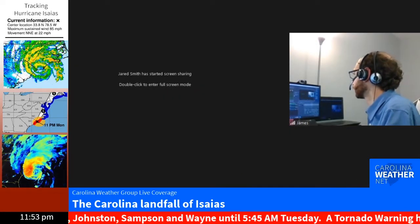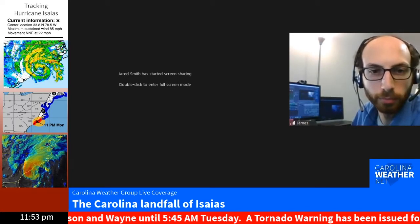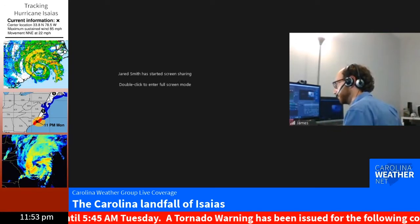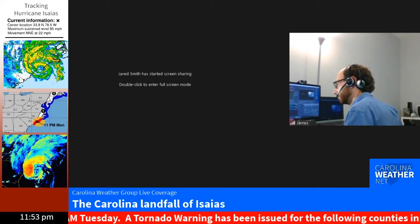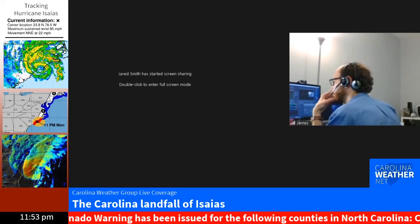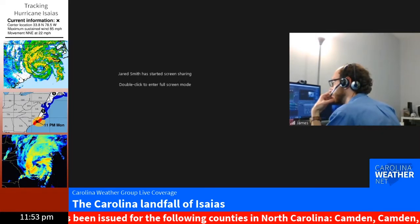The storm surge warning and the tropical storm warning dropped for South Carolina. So a little bit of positivity there. But we do have a couple of tornadic cells now showing up just north of Elizabeth City, and that one's really starting to wrap up too.